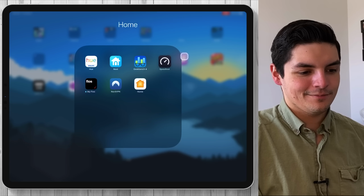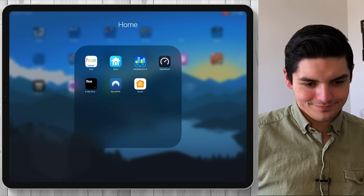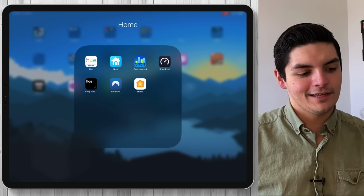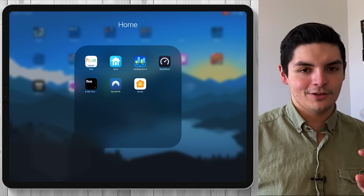Also, NordVPN. I wasn't a big believer in VPNing because I just didn't feel the need, from a security standpoint at least, to get one. And the reason I got one, I went with NordVPN because there was a promotion going on, so I signed up for 3 years on NordVPN.